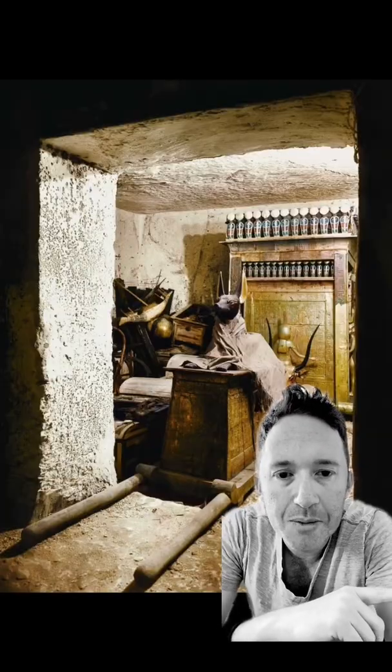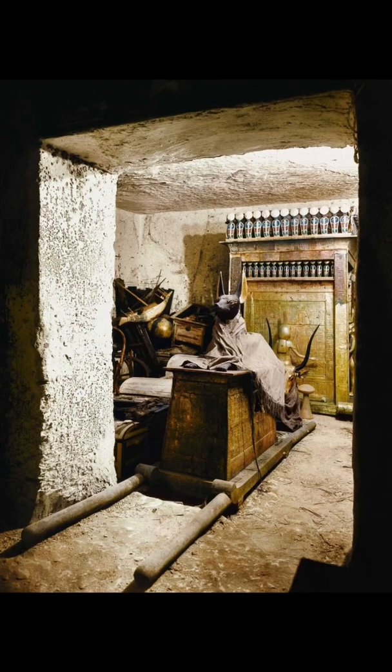Number 2, the statue of Anubis. Anubis was the jackal which ushered the souls of the Egyptian dead into the underworld. The canine was meant to be an effective guard for the grave.